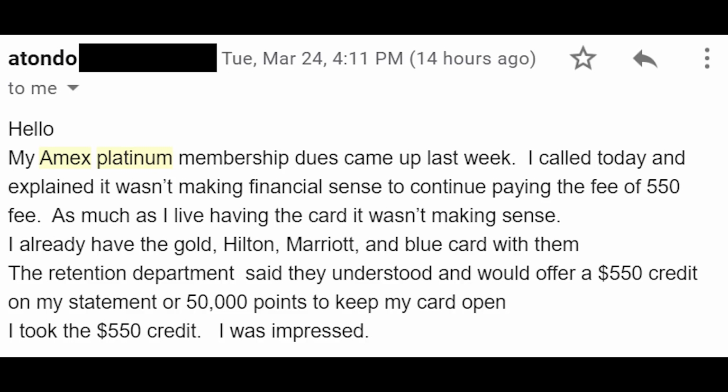With retention offers, I'm getting a lot of data points from Instagram as well as email. A lot of them seem to relate to American Express for whatever reason, and also the Platinum card, and people are getting either 500, 550, or 50,000 points as retention offers for that card. The really cool thing here is that there's not a spend requirement. Typically with retention offers, they tend to ask you to spend $2,000 or $3,000 or $4,000, some amount, but in this case, they're just giving you the offer.